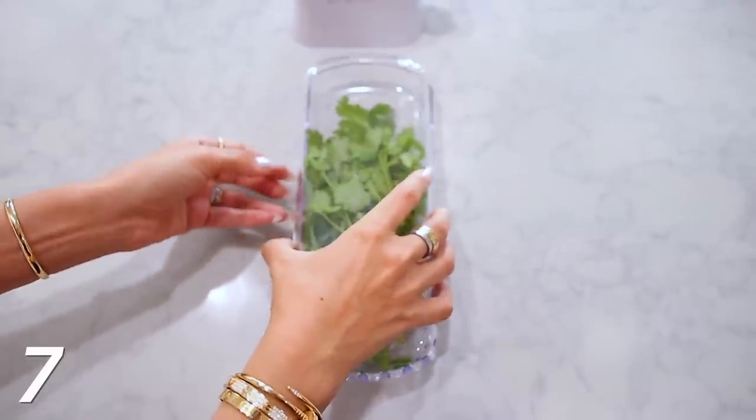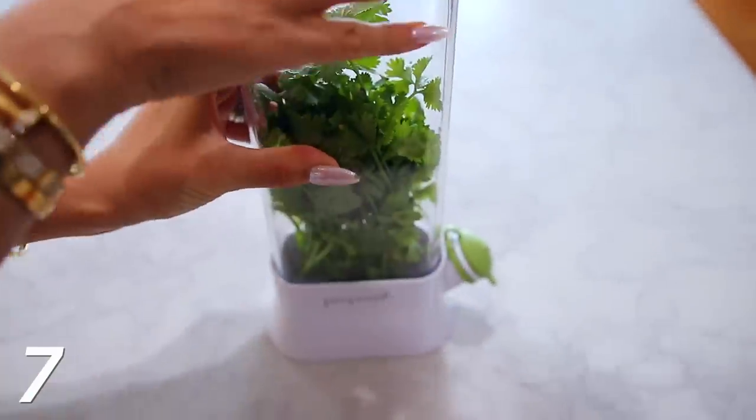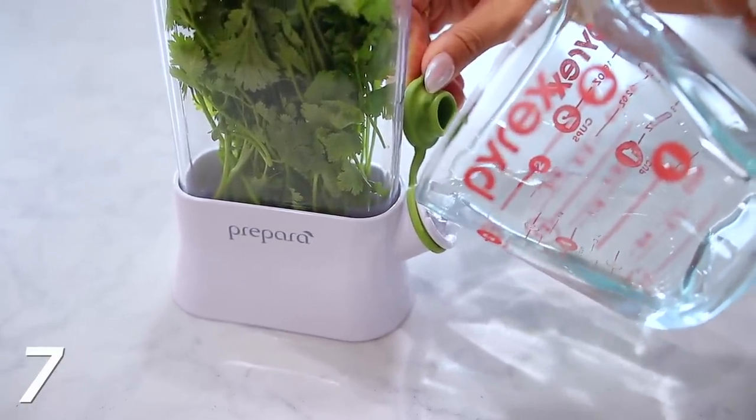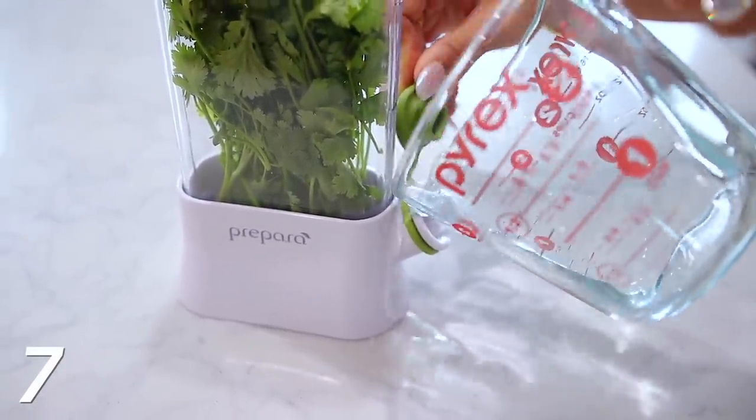And then you stick it in this base and then you fill the bottom up with water. So you can just do it at the sink, or like in the footage here, I'm just using this cup to pour in the water. But basically, it feeds water into the stems of the herbs to make them last like 3 to 4 times longer. Like these herbs, I just have them sitting in my kitchen, will last me weeks and weeks.